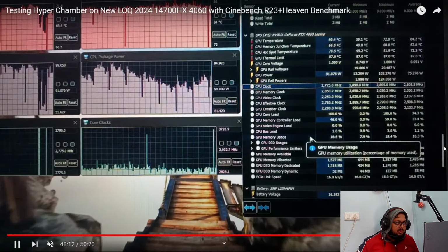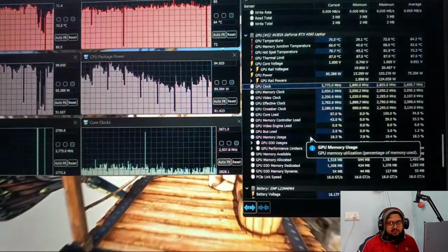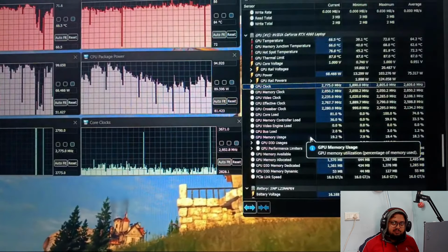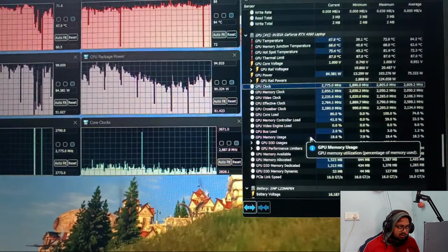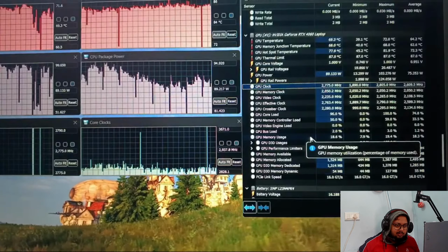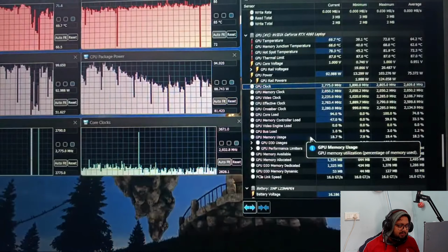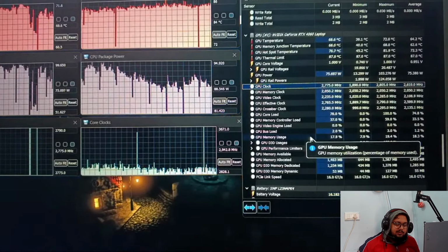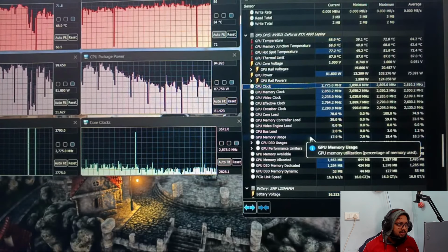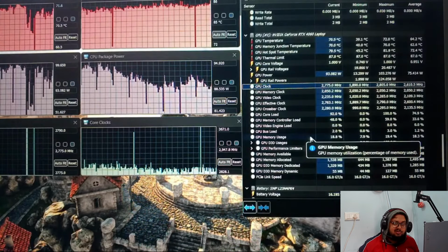Okay, and now you can see the CPU temperatures even in HWInfo. It's 84 degrees. This is a very heavy benchmark. Running Unigine at extreme and Cinebench multi-score together is no joke. Even after such a long time, the CPU is still able to pull 80 watts, and the temperatures are 84 degrees on the CPU and 70 degrees on the GPU.